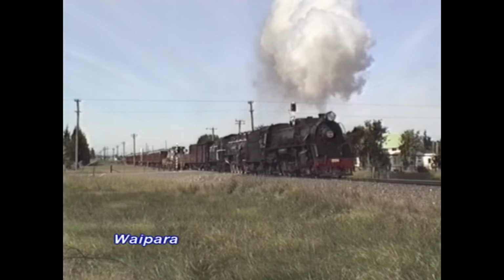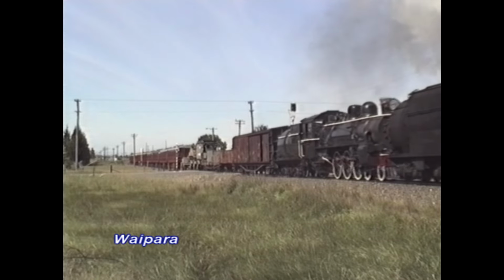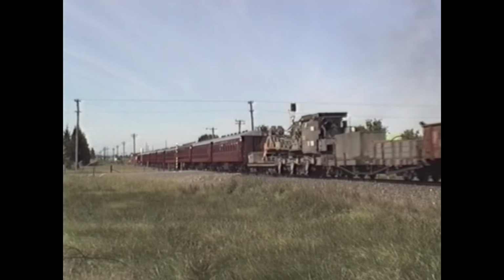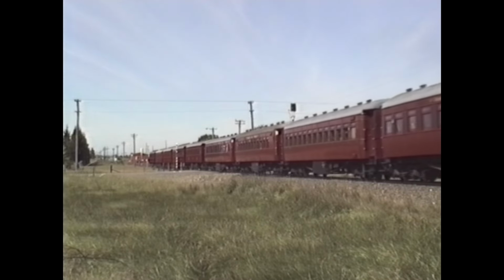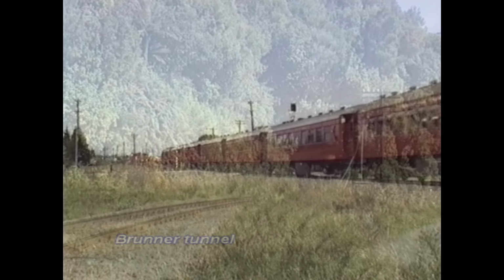In November 1993, J1234 hauled AB608 that was moving from the Ferrymead Railway to Steam Incorporated at Paikokariki for restoration. Also behind 608 in the service wagons is the Craven steam crane, also heading to Paikokariki for preservation by the Rail Heritage Trust.